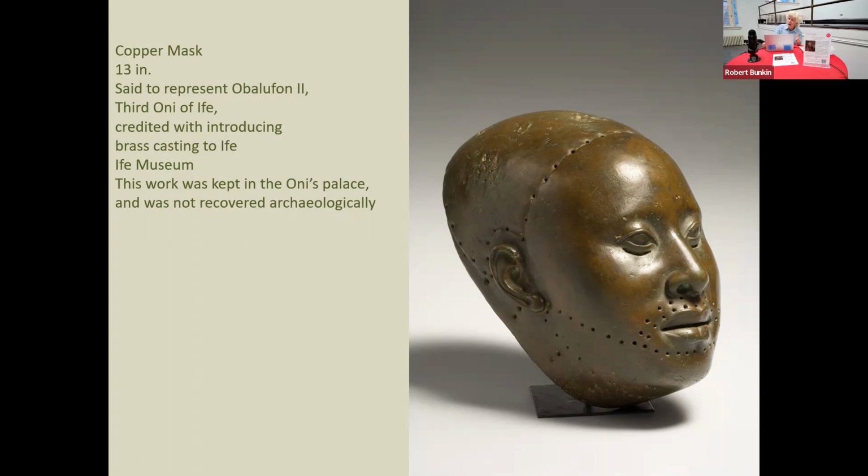But there's one other thing that's really interesting about this mask. It also has holes around the mouth and below the mouth. And what do you think that might suggest? Carbon dioxide. Well, yeah, but more practically in terms of masquerade, what might that suggest? The holes just around below the nose, around the mouth, and below that.